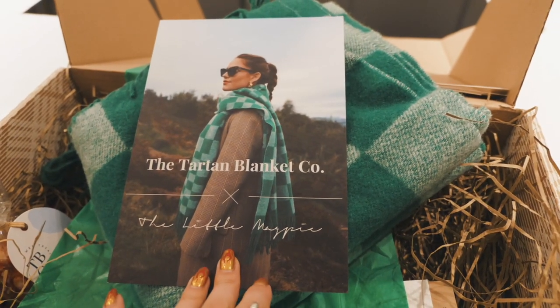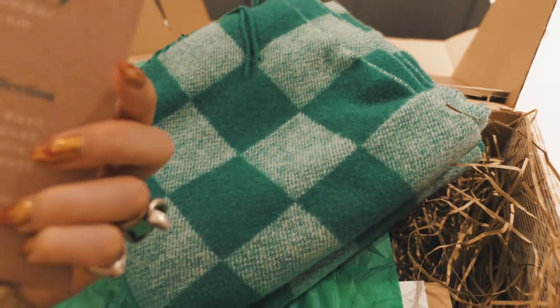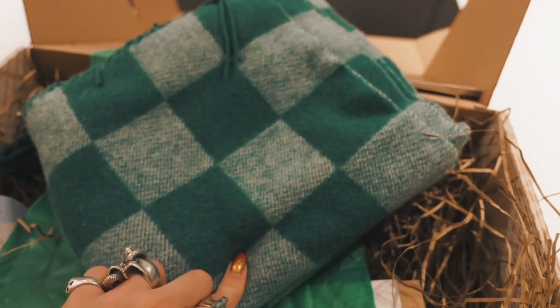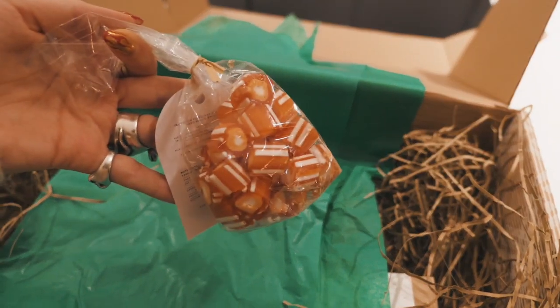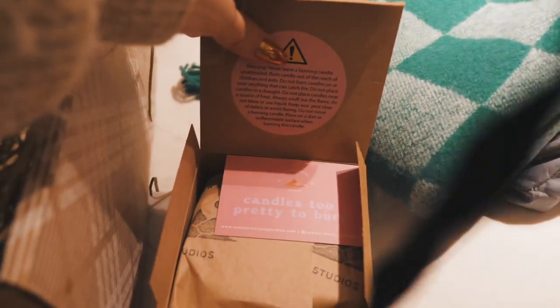The little magpie has done a collaboration with the Tartan Blanket Company on some gorgeous scarves. These are the different patterns she's got. And you guys know I love a green, so we've got a beautiful green scarf. We've got some Irn-Bru sweets. She is Scottish. And we've got a candle as well, I think. I'm gonna open this up.